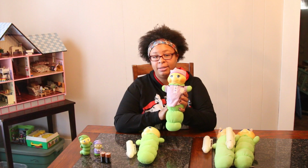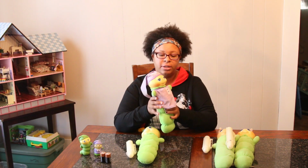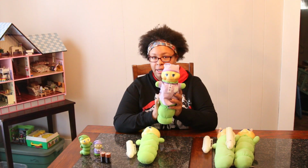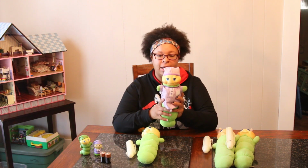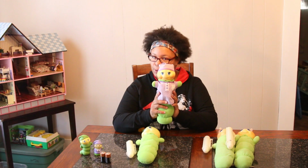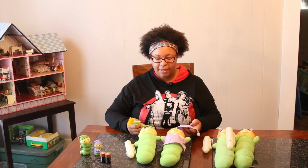This one actually plays music, and it glows just as well. So this Glowworm itself, I personally own this one. I own all of them, but I plan on selling all of these except for this one. I fell in love with this one because he looks so cute. But the difference between the two, obviously, are the hats.